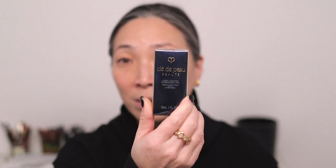Anyway, I have that. I did also get the long-lasting hydrating veil SPF 21. This is kind of like a primer. We'll be trying this, and I think I'll be just using this on half of my face because I really want to see how this foundation wears by itself. I did also get another Cle de Peau eyeshadow quad. You guys know how much I love the eyeshadow quads.